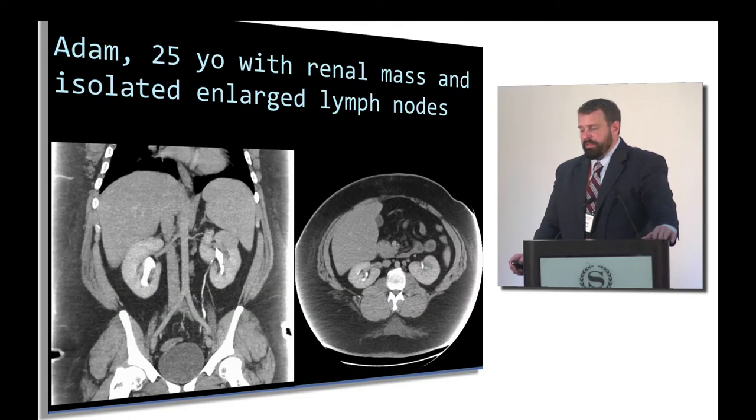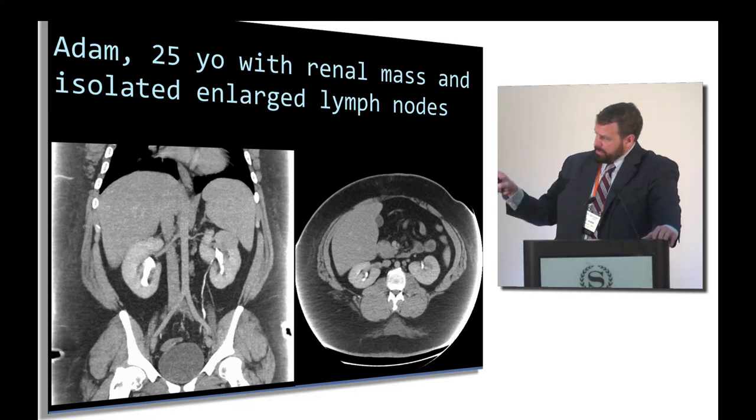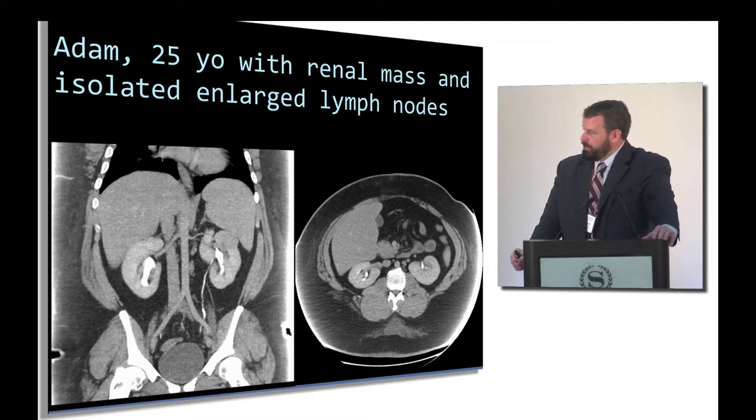This is a patient of mine who's 25. He had a renal mass and these isolated enlarged lymph nodes. You can kind of see them right along the aorta there. The patient weighed, I think, 510 pounds, and had multiple abdominal surgeries for congenital abnormalities as a child.